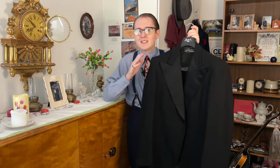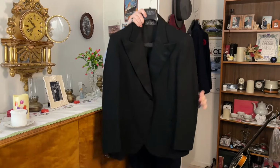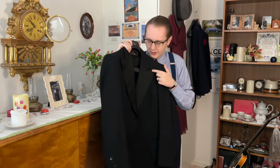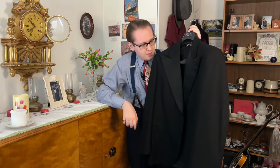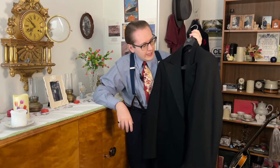But this jacket is amazing. It is a single-breasted jacket, as you can tell. I hope I'm holding it up well like this because you can't see me now. And it has peak lapels, really peak lapels in silk. So this is a very, very nice piece, and I can imagine it cost quite a lot of money back then. And it has a lapel hole here for a boutonniere if you want that. And it is overall such a nice cut.